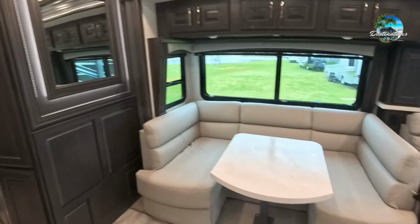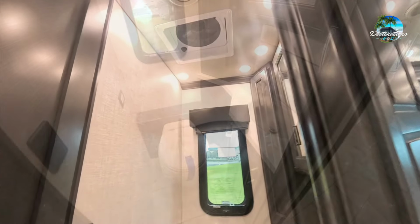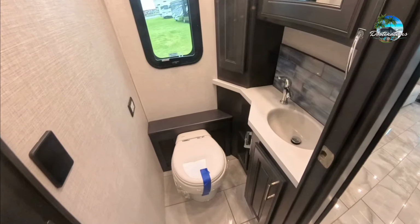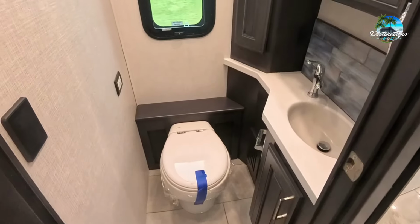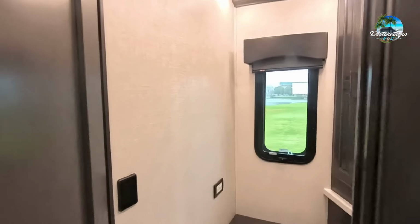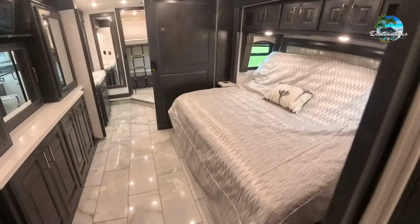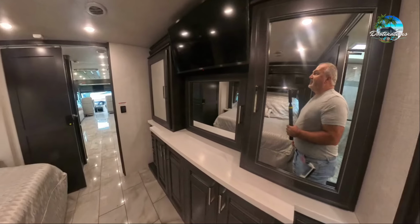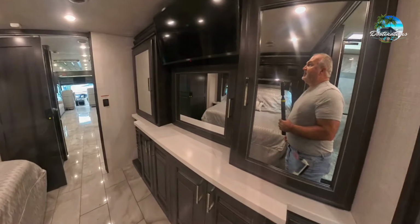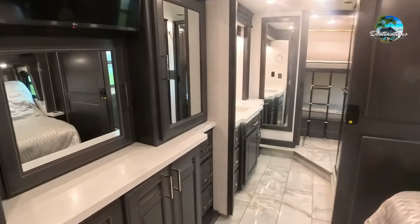We do have a nice U-shaped dinette. Then you have your half bath here. Very nice. Then here's your tilt king bed. No window in the bedroom on this one.